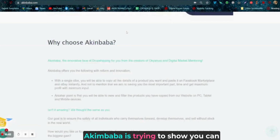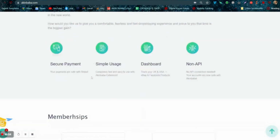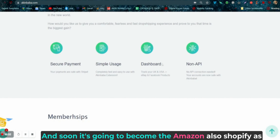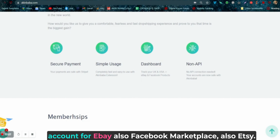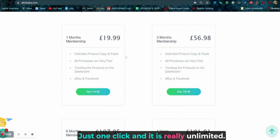This Akimbaba is trying to show you that you can list your items, guys, for eBay, Etsy, and also Facebook Marketplace right now, and soon it's going to support Amazon and Shopify as well. What we try to do here is not link your accounts for eBay, Facebook Marketplace, and Etsy. It is really simple, just one click, and it is really unlimited.